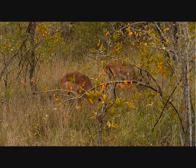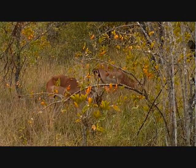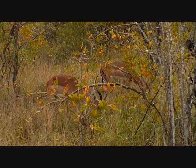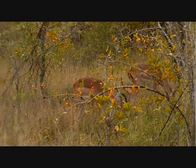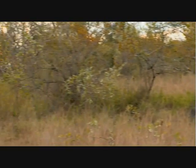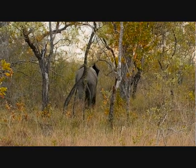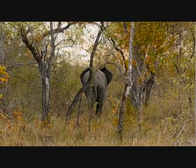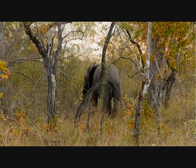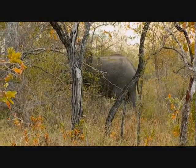So it'd be quite nice to stay with this young bull for a while, see if he does lead us towards a breeding herd. He's calmed down now. He's finished showing off, and he's started feeding again. Maybe he's slowly mobile through the block, and it's quite possible he is tracking a bigger herd. So we'll just sit with him for a little bit and see where he leads us.